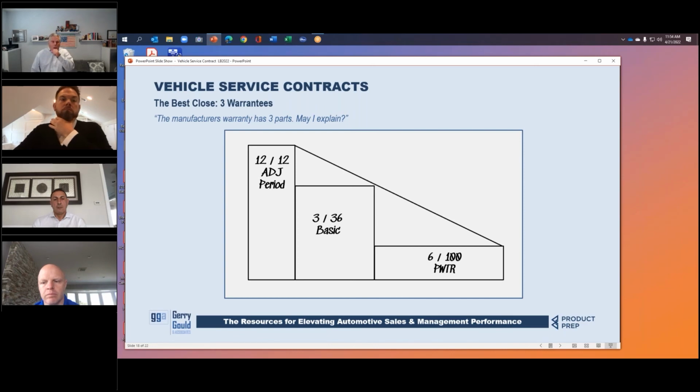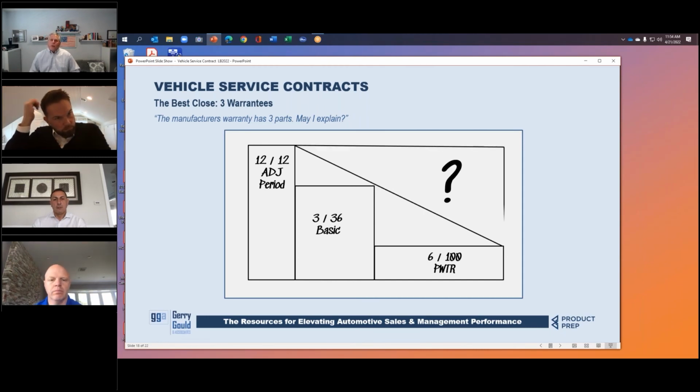Wouldn't you agree? Yeah. So can you see where there's question marks in your factory warranty? In fact, the question I have of the manufacturer is this warranty only protects them, because if you don't maintain the vehicle, they're not going to fix anything anyways. So wouldn't you want to have the whole car covered for the whole time you're driving it? That's one of my best closes.